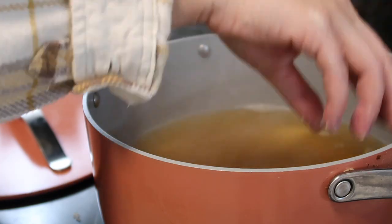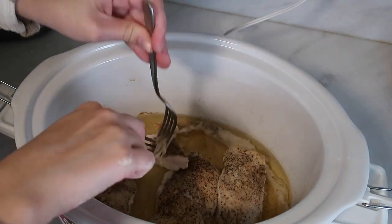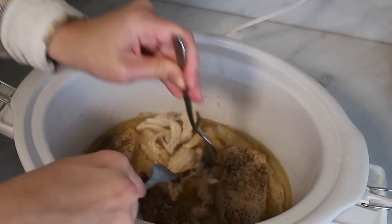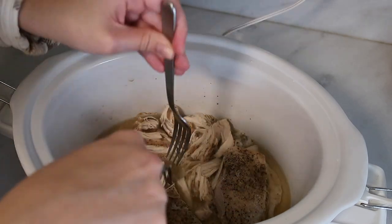So for the broth, I just like to make a pot of water, add about 4 or 5 bouillon cubes, and then maybe add a little bit of chicken broth in, like store-bought chicken broth, and just kind of taste it. Maybe add some salt and pepper.